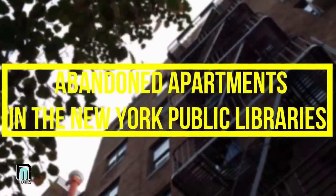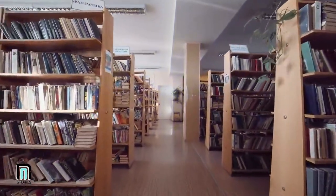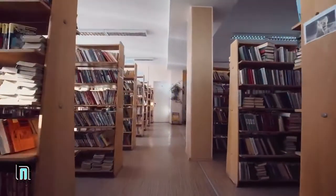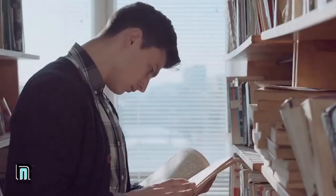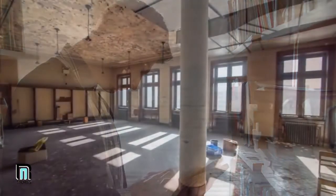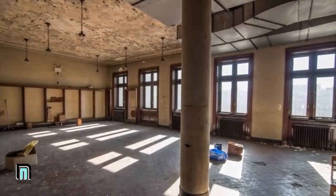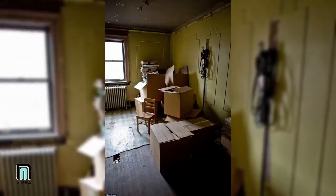Number 3. Abandoned apartments in the New York Public Libraries. Back when New York City's book hubs first opened, each needed a full-time staffer to tend to them. So naturally, often these caretakers lived there on site with their families. As technology advanced, these full-time tenants were no longer needed and the apartments were left abandoned. Today, there are only 13 left throughout the city.